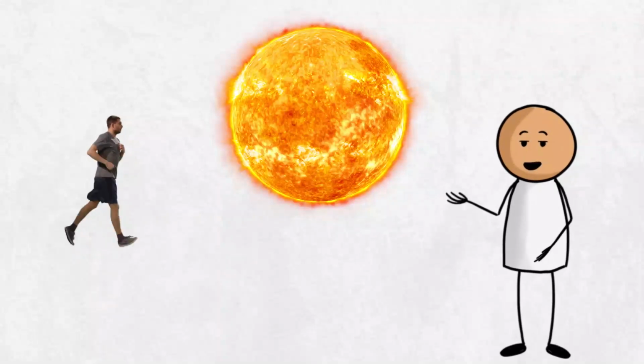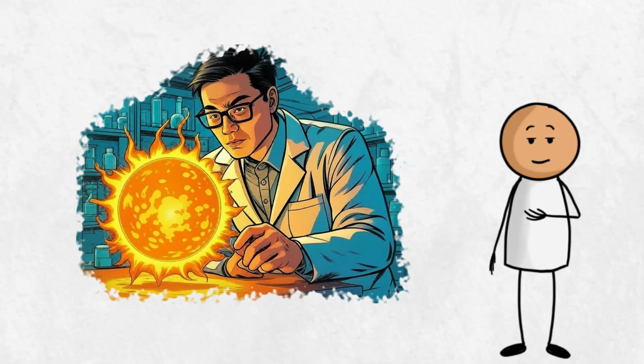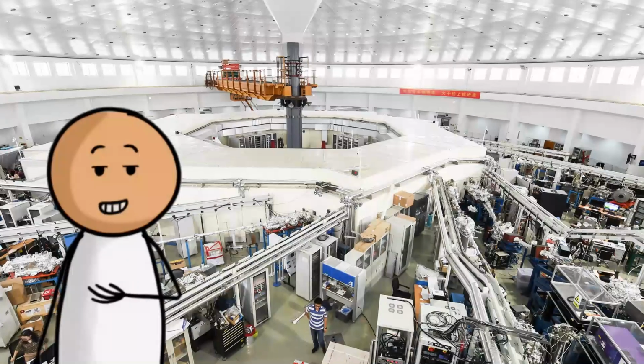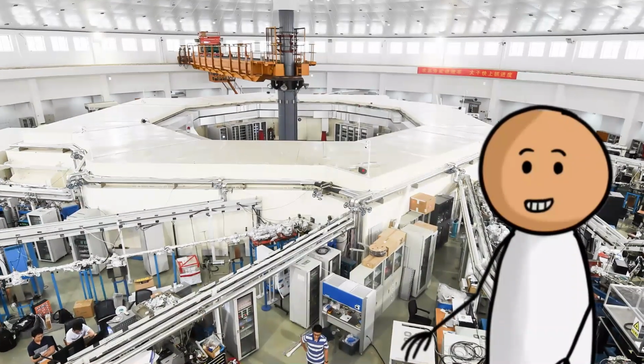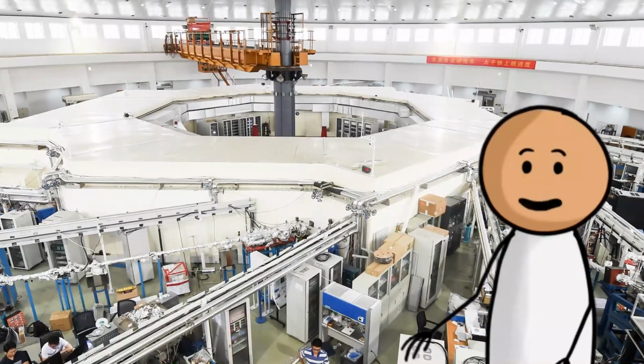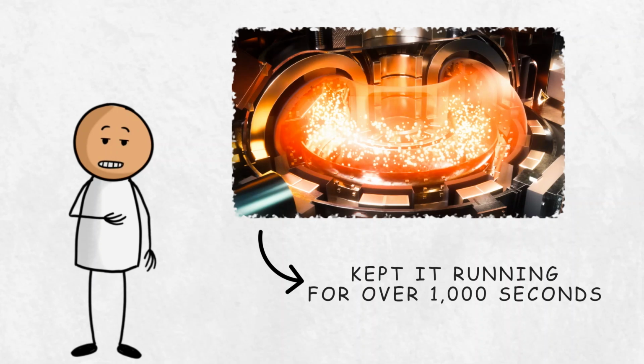Some people chase the sun. Others, apparently, decide to build one from scratch. In a gleaming lab in Hefei, China, a group of scientists just pulled off something that sounds like it came straight out of a sci-fi movie. They made a mini-sun, an artificial one, and kept it running for over 1,000 seconds.